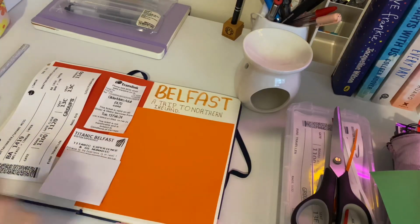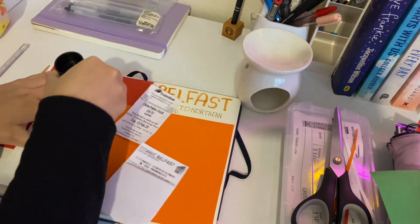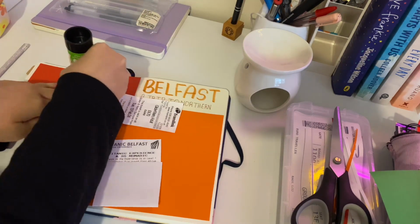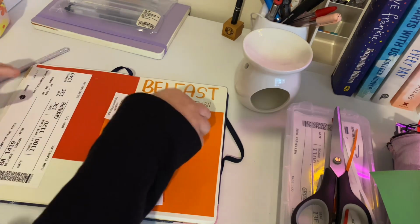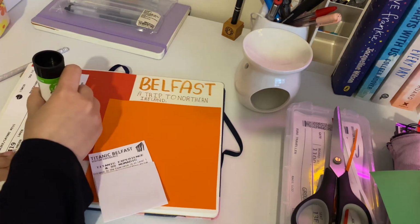I want to put pictures as well, but my printer ran out of color, so I couldn't print them out, so I will print them out later when I buy my color. But now I'm sticking the tickets up on one side, and on the other side I will stick the flashcard and I will write what I have done.